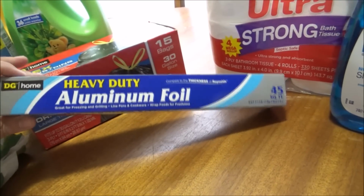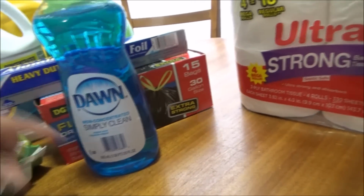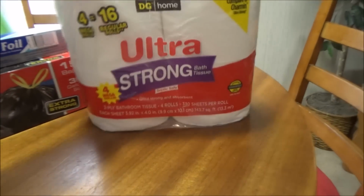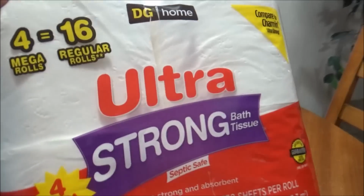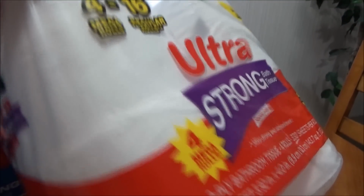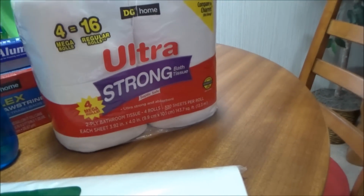I got a big thing of Dollar General heavy duty aluminum foil, 45 square feet. And of course I got my Dawn that I mentioned. I love Dawn, Simply Clean. I just got 1 bottle of that today because I just bought one not too long ago. And then I got the Dollar General Ultra Strong toilet paper. I like this toilet paper. It's big rolls, and I love it. It's got little prints on it. It's just, to me, a decent toilet paper. It's kind of like Scott's toilet paper, but I like it, so I got that.